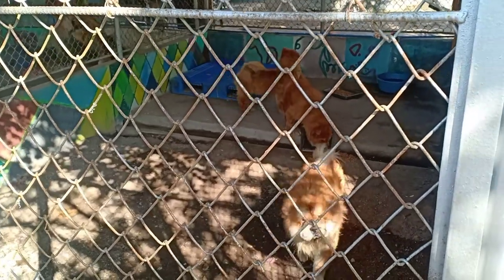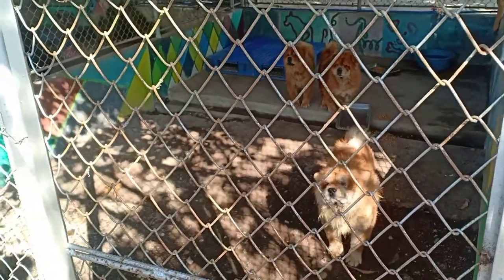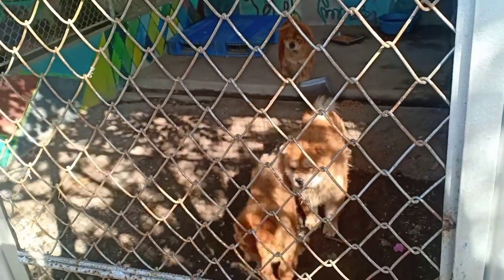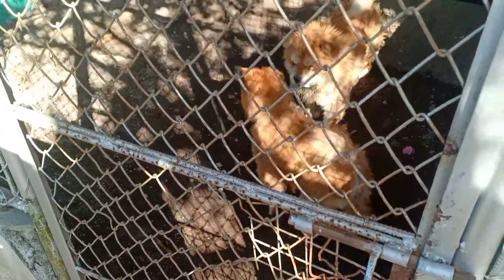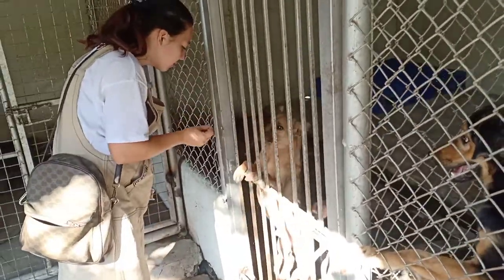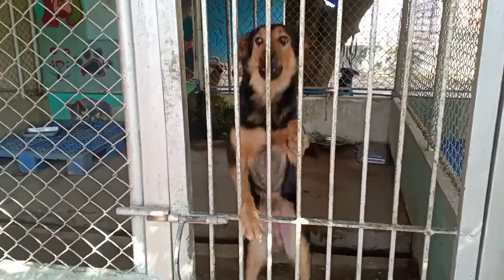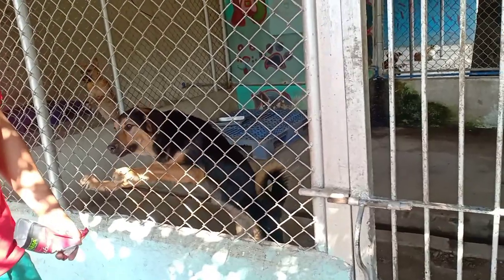There you go, we have the Chow Chow dog. The trainer is going to teach us how to feed them one by one. Look how cute they are. These are the first 5 kennels, and these dogs already have their owners. As you can see, the dogs here are of different breeds, and they are easy to feed and friendly.